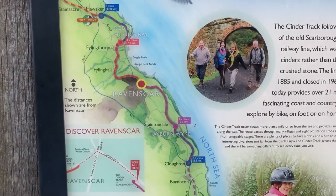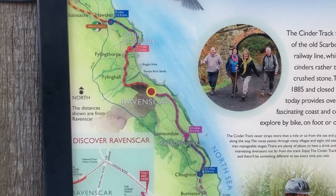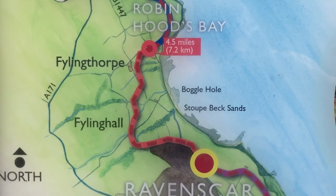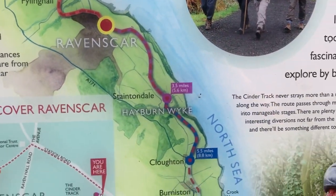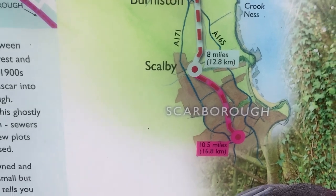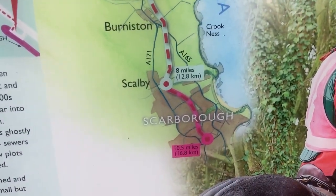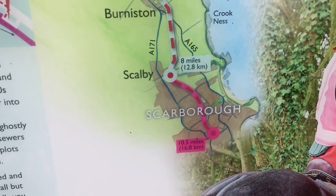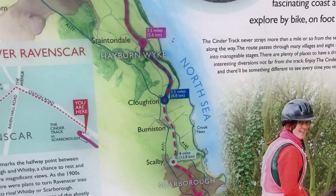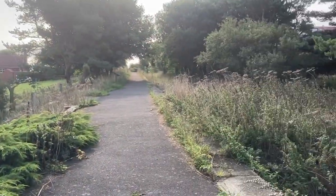We've walked from Robin Hood's Bay, which is there. That's the bit we've done, Robin Hood's Bay to Ravenscar, 4.5 miles. So now we're heading off to Scarborough. It's another 10 and a half miles, so it's 16 miles in total. And I think it brings you out at the castle, so it might be about 15, because the first place we'll come out at is Peasholm Park. So there we are. We'll head on the rest of our journey.